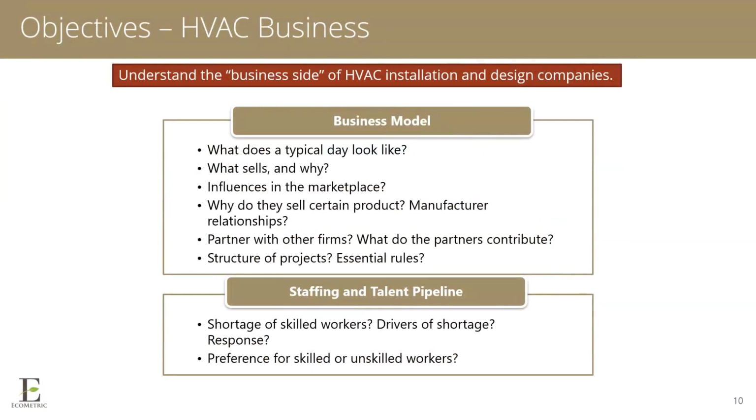What is the history of their manufacturer relationships? Do they partner with other firms for some jobs? If so, what do these partners contribute? Why those particular partners? How do firms structure a project so that they make money? And what are the essential rules they must follow to be profitable?